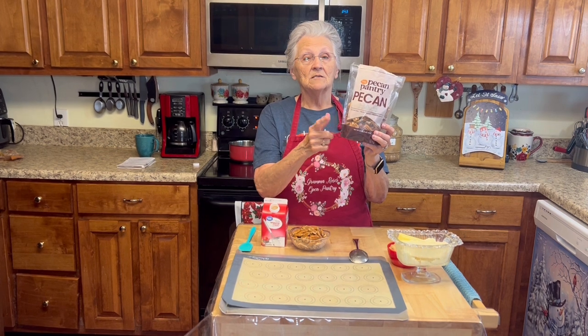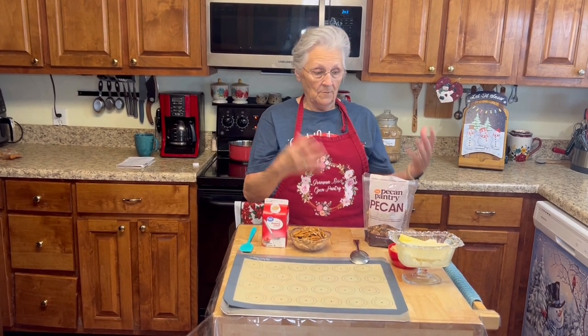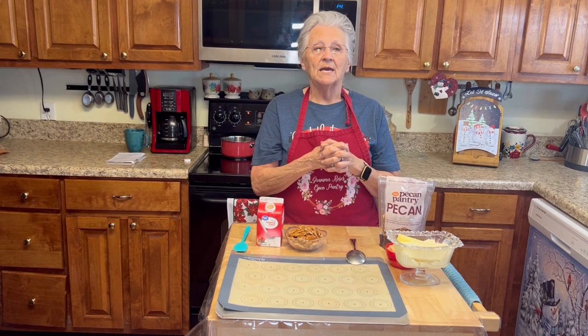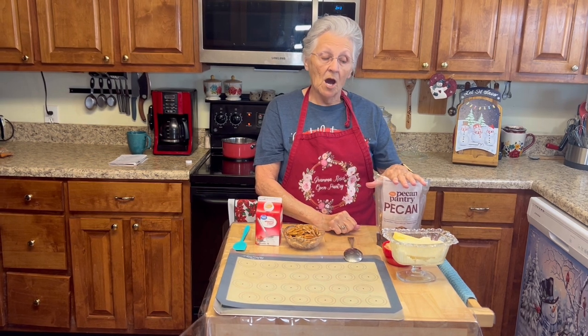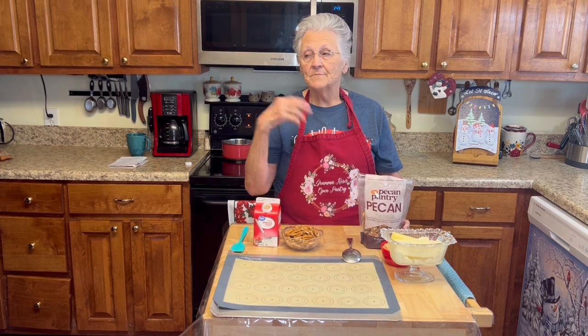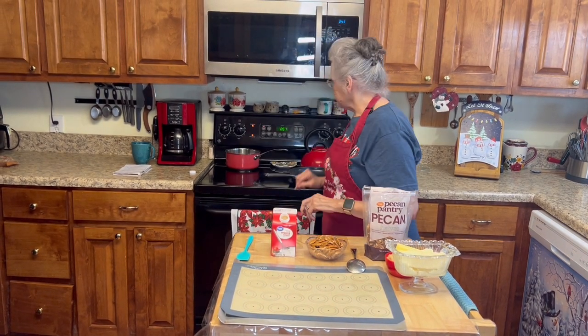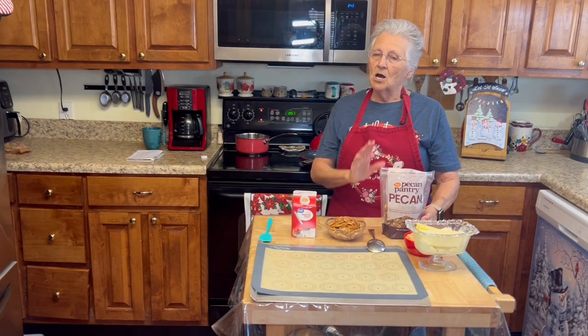Now, these pecans are like you go out in the yard, crack them, bring them in, and eat them. They're just that good. So tomorrow I'm going to be making a brown sugar pound cake, and I'm going to put candied pecans on top. So I thought I'd go ahead and make my candied pecans today, and then I'll have them tomorrow when I make my pound cake. Now, a lot of people do candied pecans differently.